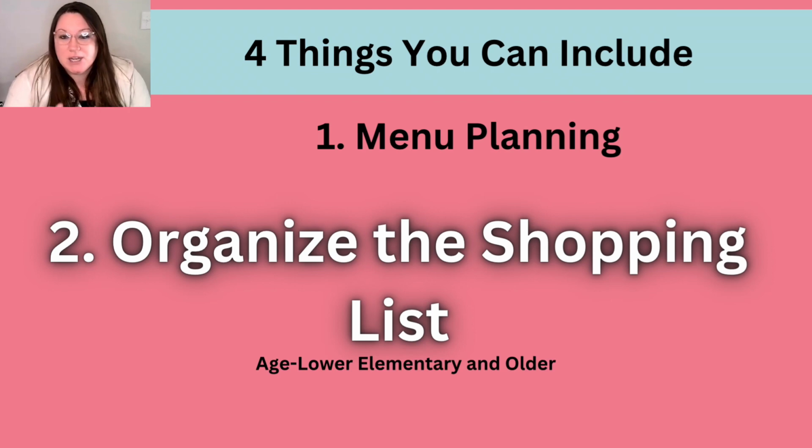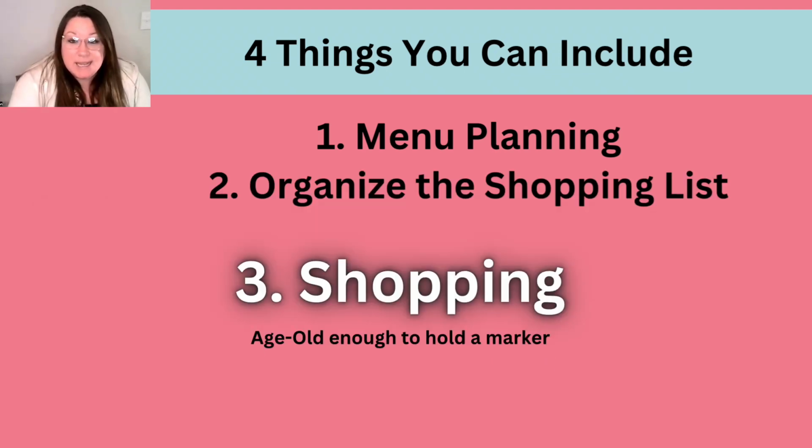So first 2 educational opportunities are before you leave your house. That is the menu planning and then organizing the shopping list. The third opportunity is the actual shopping. Guys, if your kid is old enough to hold a marker, they can do this. So again, over on the blog, I have the freebies that you can print out. If you're doing this with your older children, then they can go through with the actual list that we already organized according to where things are in the store or what kind of food they are. Doesn't matter. You can take either one to the store and they can just cross through the line as they walk through the store and buy things.